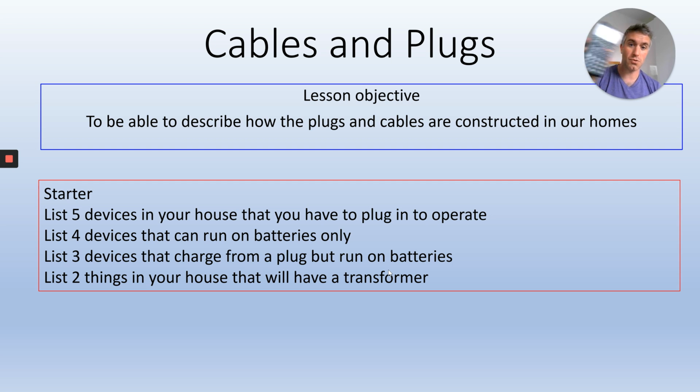Calculator runs on batteries. Only runs on batteries. I've got other things that run on batteries. I've got a small laser that I use that the cat chases around. That runs on batteries only. My daughter has lots of fairy lights in her bedroom. They run on batteries. That's 3. What else runs on batteries? I have a fan next to my bed when it's hot in the summer.